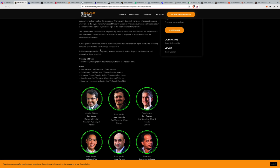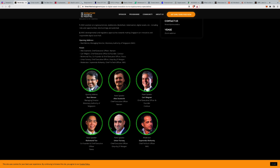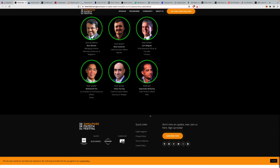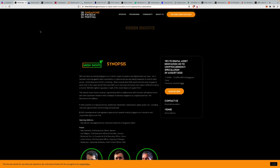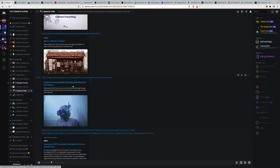Talking about making Singapore an innovative and responsible digital asset hub. And then you have all these people speaking there. You have JP Morgan there, Paxos there, Monetary Authority of Singapore, obviously, Nansen, Contour, and same thing, Monetary Authority of Singapore. And then this is a new era of interoperability with Metropolis World and Flare Networks.